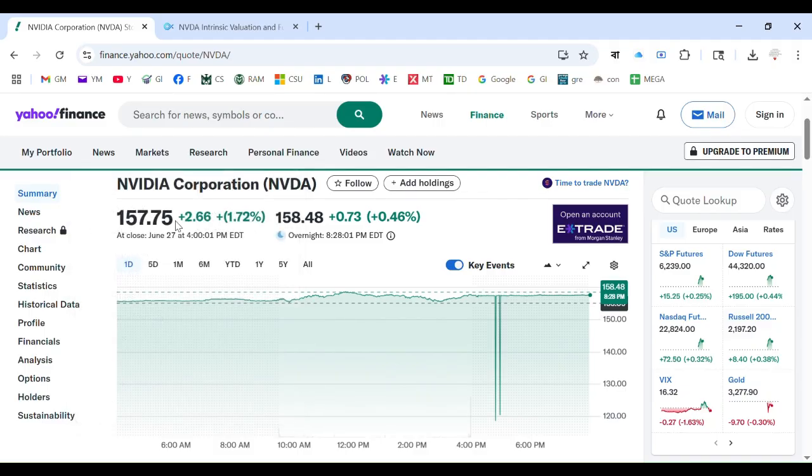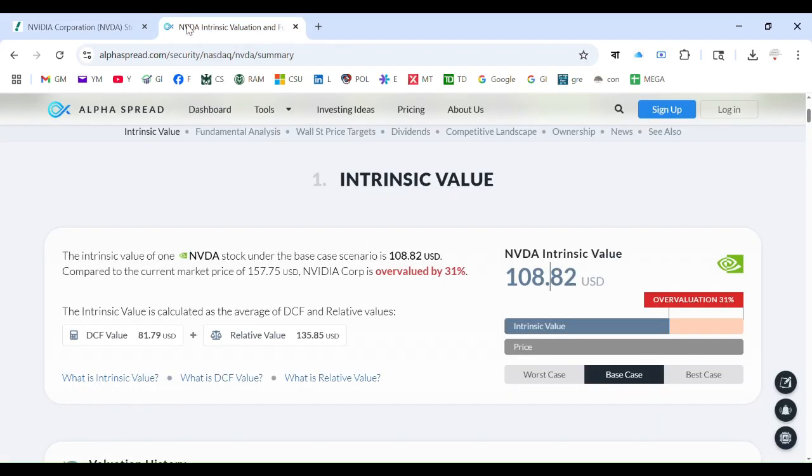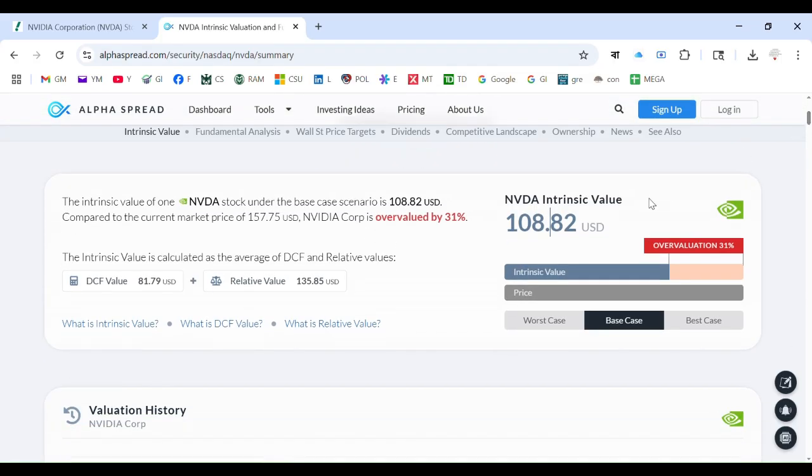So today the price is $157.75 as of June 27, 2025. Let's see what valuation says. So let's go to Alpha Spread, and here if you search for NVIDIA, it says NVIDIA should have an intrinsic value of $108.82 in the base case. We have to hold to the base case, so it is overvalued by 31%.